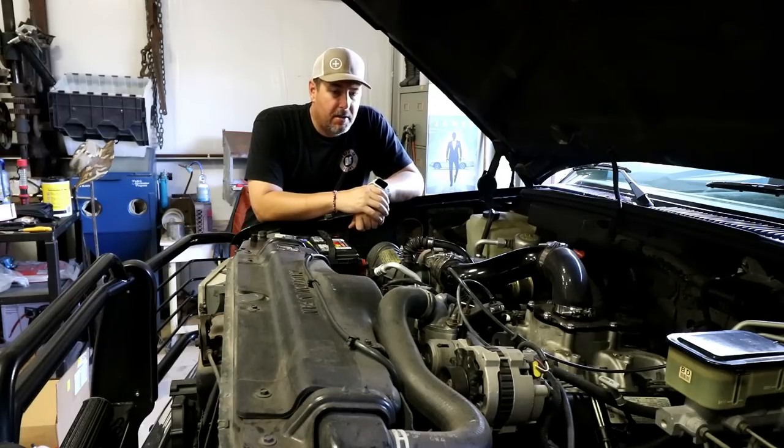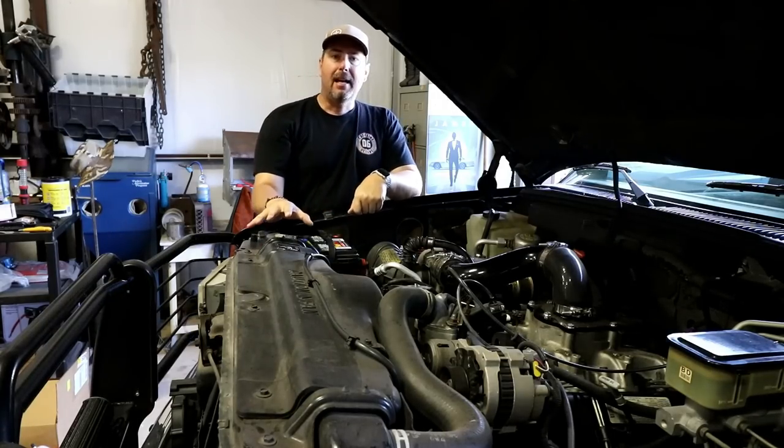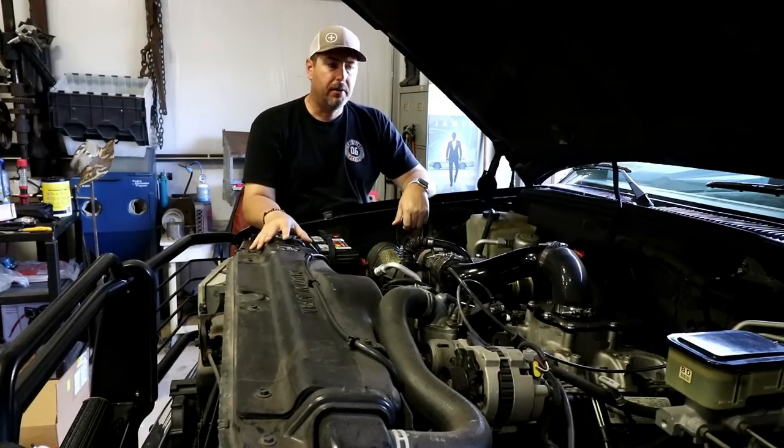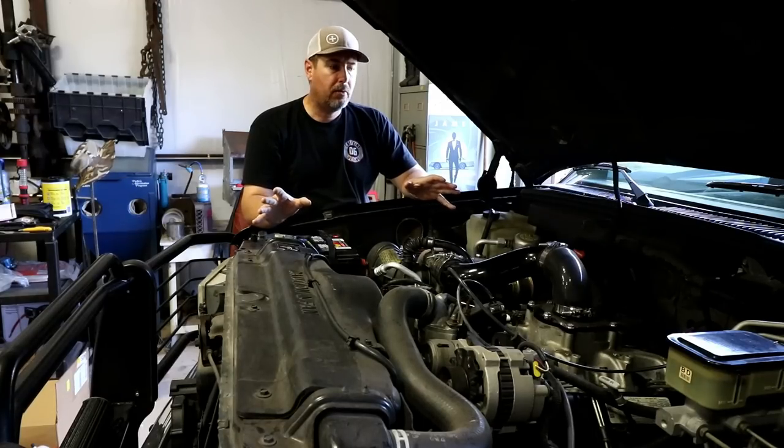Well, welcome back to Epic Cars, and as the intro shows, we are concentrating on the 6.5 liter diesel truck. It's called Project Old Bones, but it is a 1993 K3500, so it's a dually one ton with the 6.5 liter turbo diesel in it.